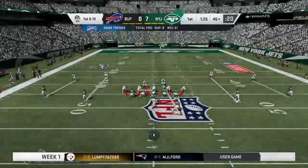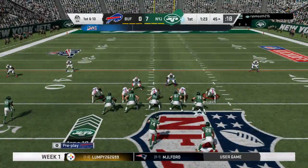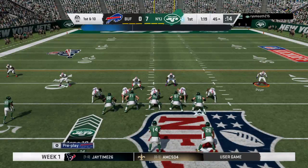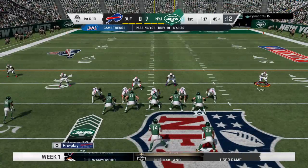Outside. Watch 49. Check back, check back. Cut it left, cut it left. Out. Far down. Stand up in. Switch. Ready.